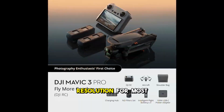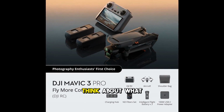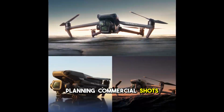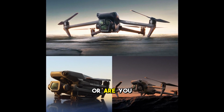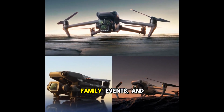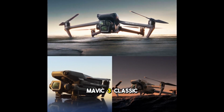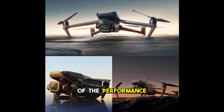Therefore, the resolution for most viewers is simple. You probably don't need this. Think about what you actually film. Are you meticulously planning commercial shots requiring 3 different perspectives back to back? Or are you capturing beautiful landscapes, family events, and travel memories? For the latter, a Mavic 3 Classic or even an Air 3 gives you 90% of the performance for a fraction of the cost and complexity.